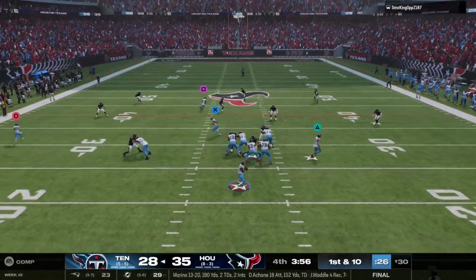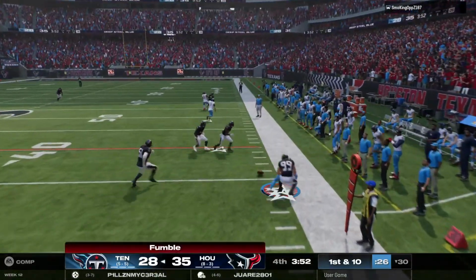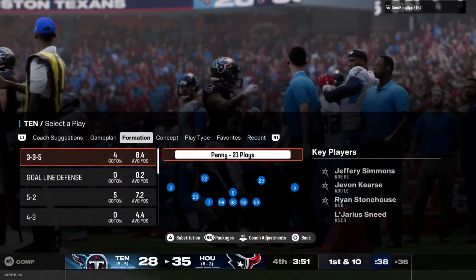Getting right back to it after that interception. Forced out to his right. Oh, he lost the football. And the Texans grab it. Well, that didn't take long, Brock. 1 play, and they're back out there.